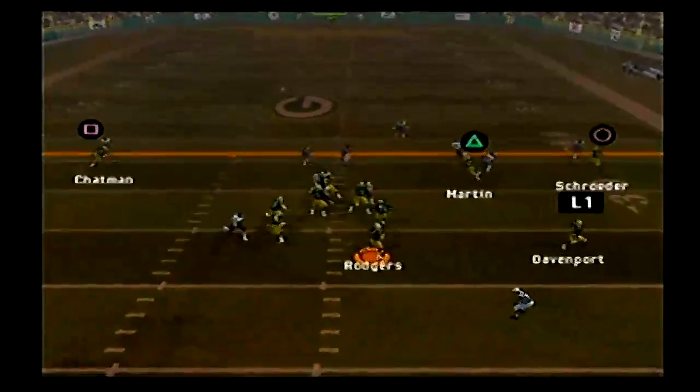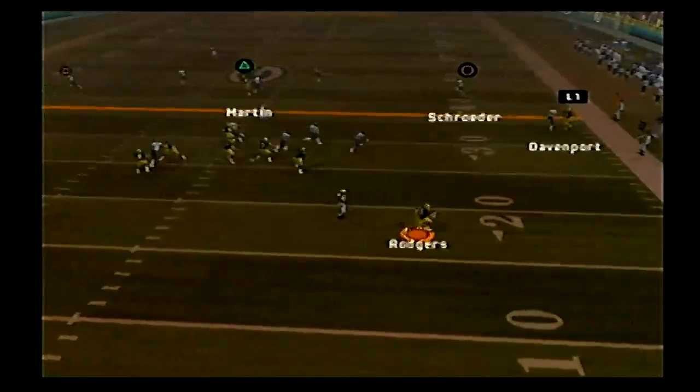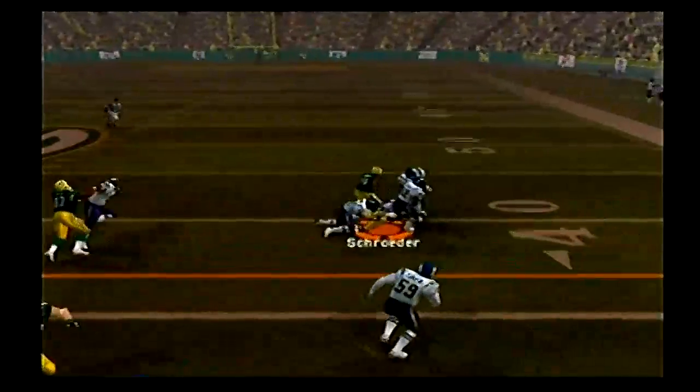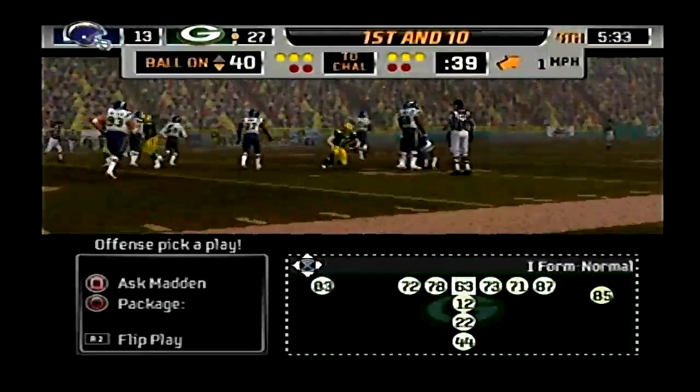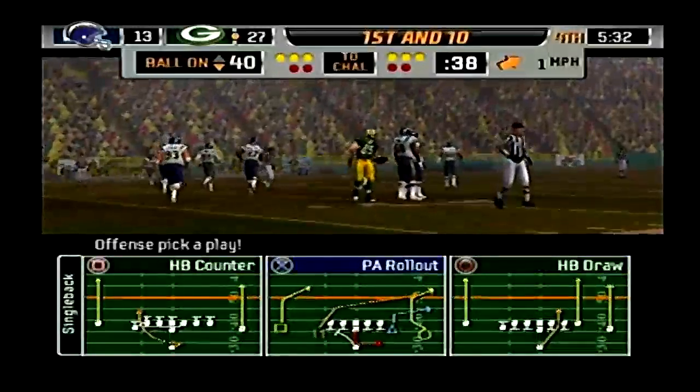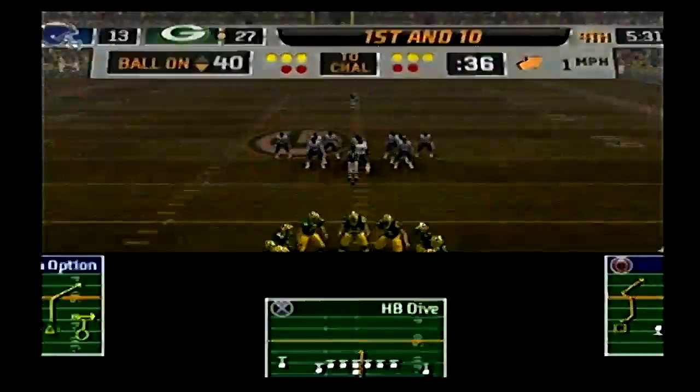Davenport in the backfield. They're blitzing. Throws it. He hits his receiver. Shivers comes up to make the play. Pickup of 11 on second down. First and 10.